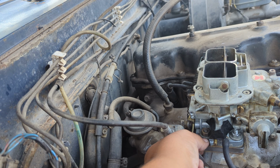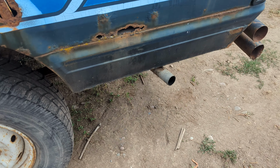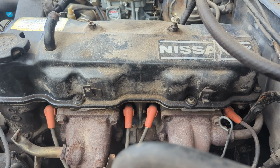Does the neutral safety switch work? That probably, yeah, there we go. But that sounds good, actually. Strong. Oh, they all tick like that. What a time to be alive for both of us, literally.